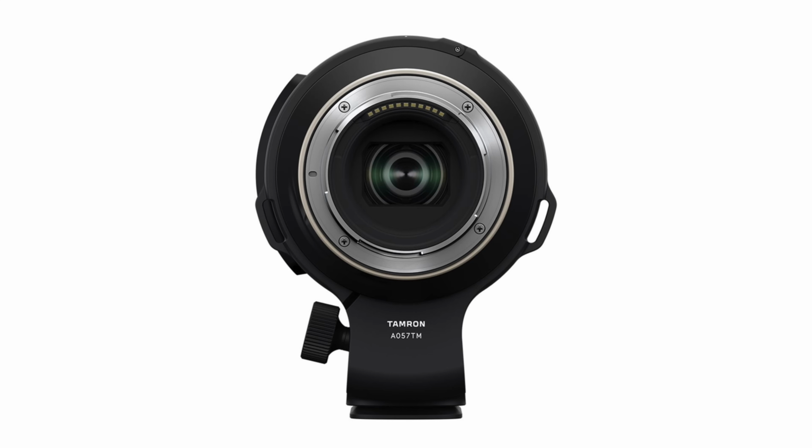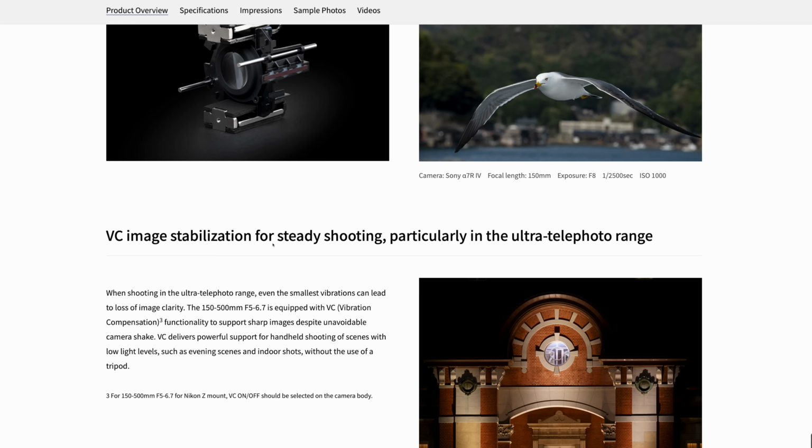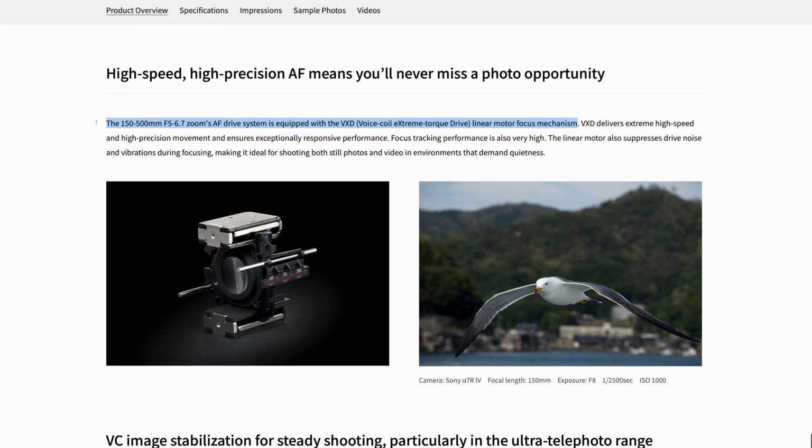It's a 150 to 500, which is similar to the old 200 to 500 from the F mount. This lens, of course, has been on the Sony E mount for a little while, as well as the Fuji X mount. And Sony E mount users love this lens for its size, weight, versatility, and price. And of course, Sony users demand high-speed focusing motors, and Tamron does not let them down. This is a fast focusing lens.